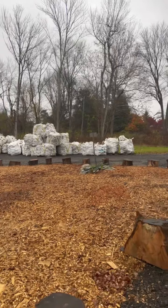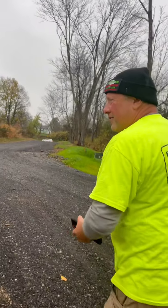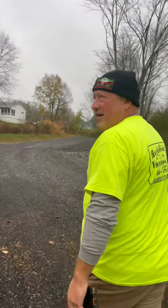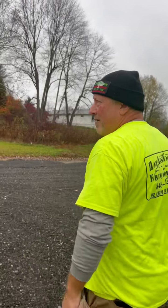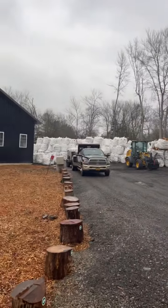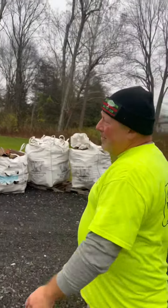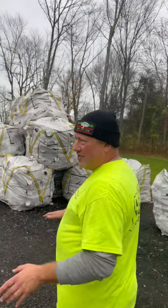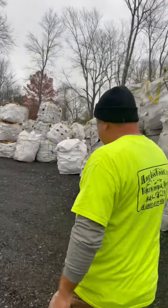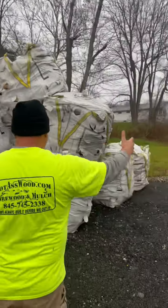The goal is to have $1 million of inventory at any given moment. We're about halfway there, and that's only because we've only been here for a month or two. It's a new location. As you can see, guys, there's no shortage here. If you give me a couple of months, I'm going to have over $1 million of ready-to-go firewood by next year on a moment's notice. And we have all different types of wood.